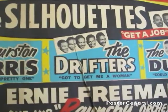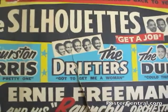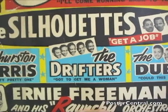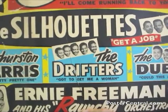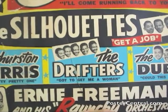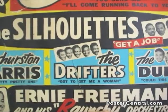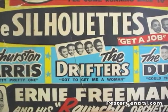In the middle of the poster, we have the Drifters. By the way, you're going to start to see this cut here, this tear in the poster. I'll try to hold it together. There we go. The Drifters, 1958 was pretty much a lost year for them. They had a lot of personnel changes over the years, and '58 was about the worst. Not only were they between two great lead singers, Johnny Moore before this, and Ben E. King afterwards, but their manager actually disbanded them and reformed them in 1958.